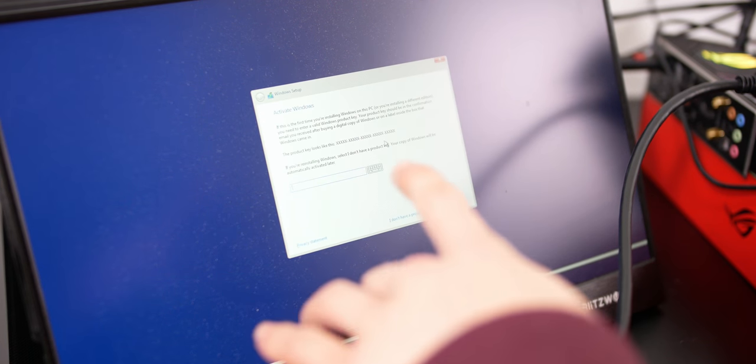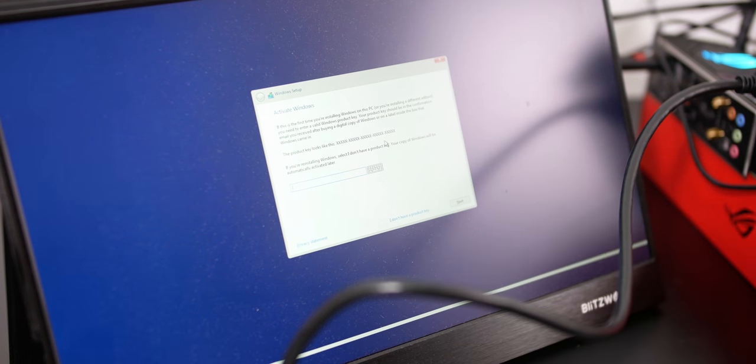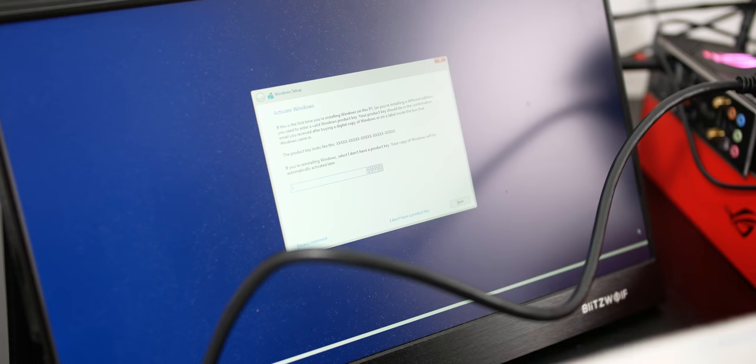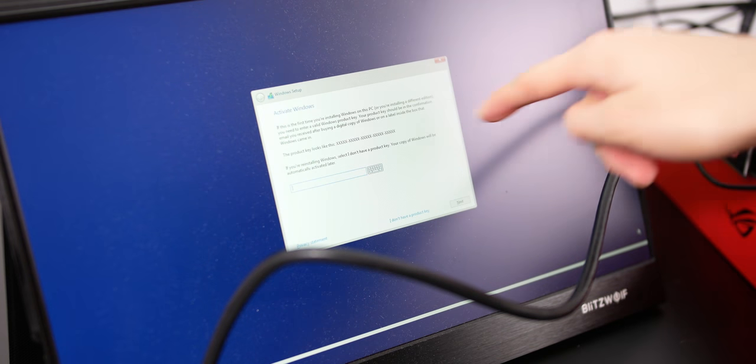Okay, activate Windows. I actually do have a Windows key with me. And it's in this container, this OEM license container. You don't have to get a Windows 10 key, you can just... Okay, I got a Windows key over here, and I'm gonna cover it. I'm just gonna type it in, then click next.